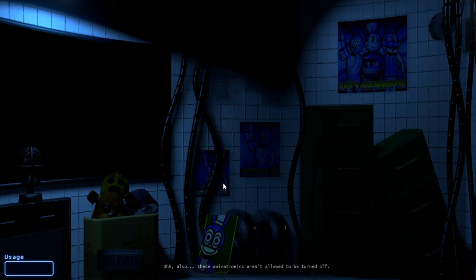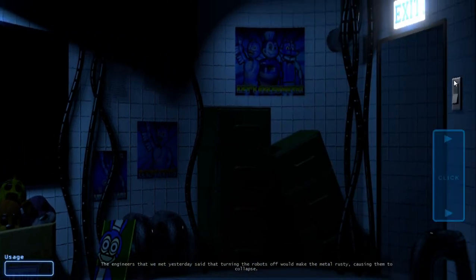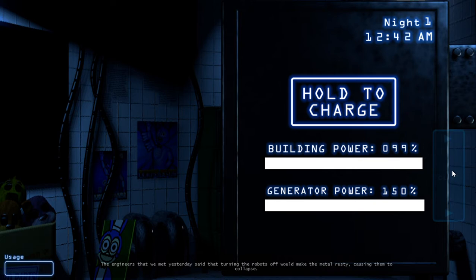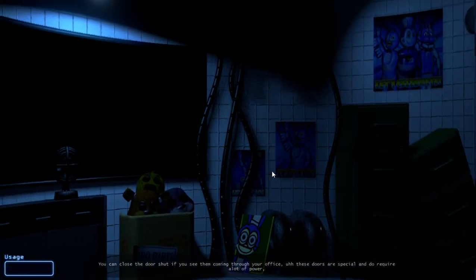Also, these animatronics aren't allowed to be turned off. The engineer that we met yesterday said that turning the robots off would make the metal rusty, causing them to collapse. Yeah, you have to keep track of them wherever they go. You can close the door shut if you see them coming through your office.